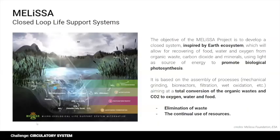The other challenge is the need for designing a circulatory system or closed loop. And this is especially relevant in space architecture, but also in Earth architecture, especially with the shift to a circular economy and this movement of trying to eliminate waste and use all of the resources.